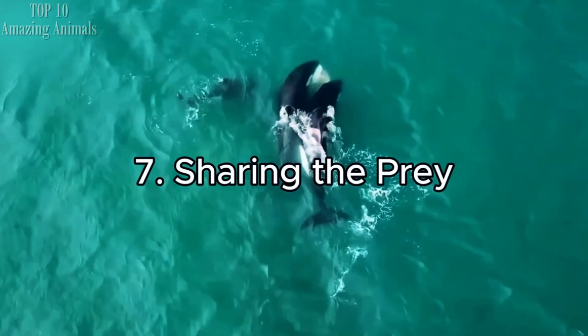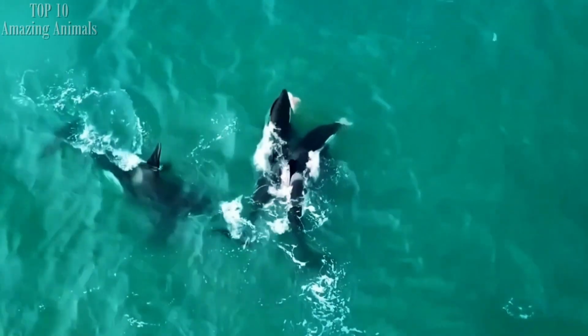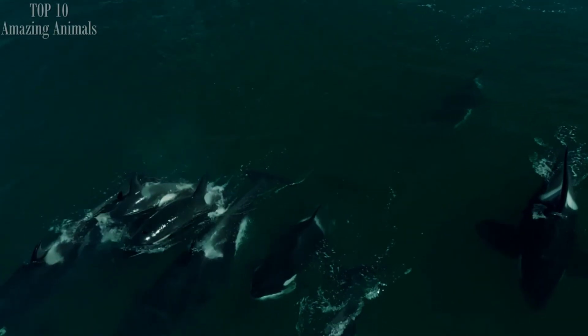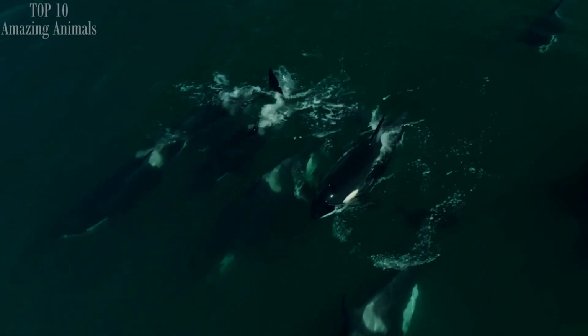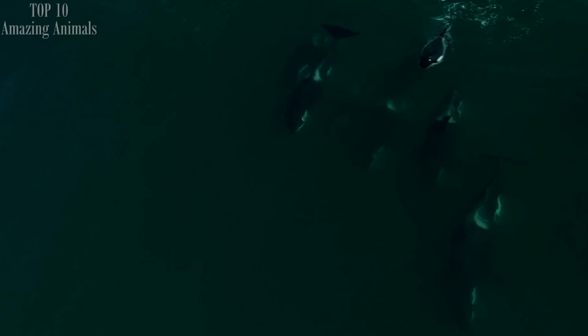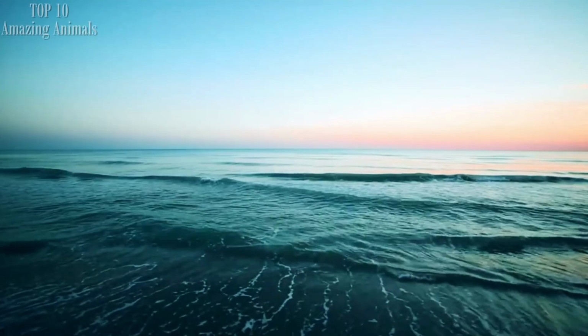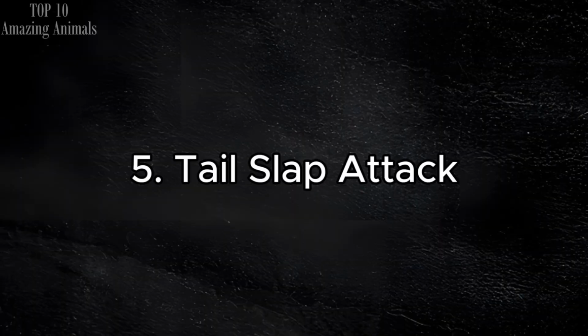7. Sharing the prey. After the dolphin is subdued, the killer whale pod shares the reward by tearing the prey into smaller pieces, with each whale receiving a portion. This strategy requires precise coordination and a deep understanding among the pod members, showcasing the intelligence and teamwork of killer whales. 5. Tail slap attack.